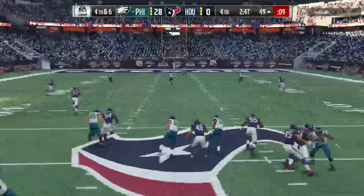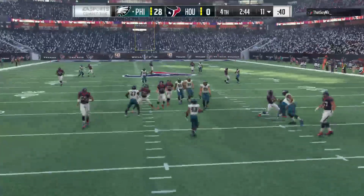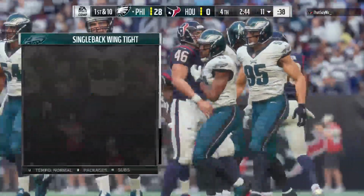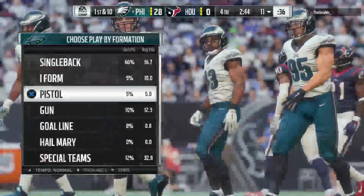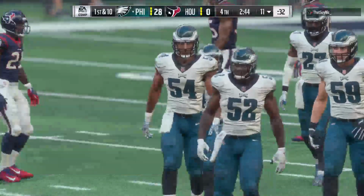Leckler now on as he'll punt this away. Fair catch called for right around the 11-yard line. They'll call that a 33-yard punt with no return. And the Eagles will be backed up deep to get the drive started as they take over 1st and 10.